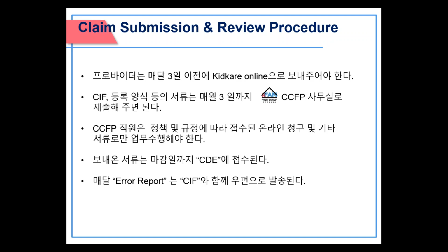Claim submission and review procedure. Providers must submit their monthly claim online using KidCare by the third of each month for timely filing. Documents such as CIF enrollment forms must be submitted to KFAM CCFP office by the third of each month. CCFP staff works on online claims received and other documents according to the policy and regulation.